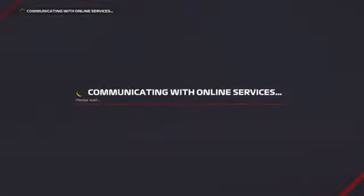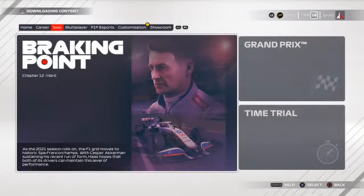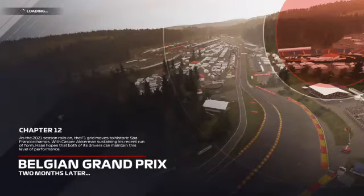One. And as you can tell from the title, we are going to try to finish up Breaking Point today. Then we'll get into hopefully by Monday the My Team mode. So let's get started. If you remember, we are continuing our run at this time at Belgium.